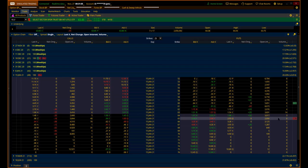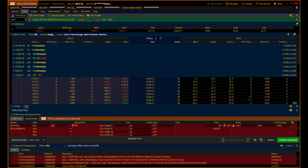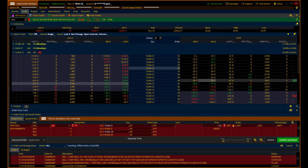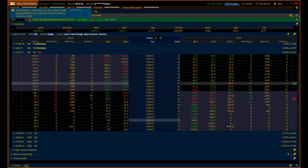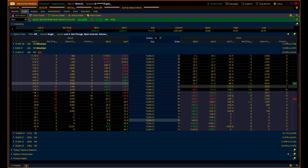Notice that I'm not exactly equal. So if I did want to adjust this, instead of using the 60-65, let's look at this. I could use the 61-66. That would give me a little more balance. 132 is what I need. Confirm and send. Now, notice I shifted these just a little bit and I put the trade more centered at the money. That's a fair trade right there.